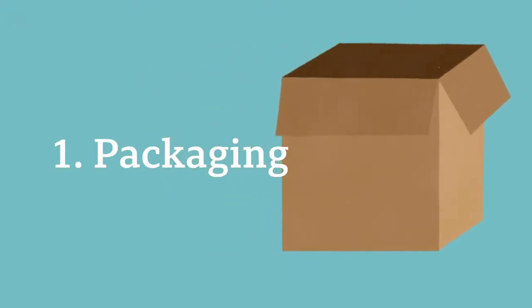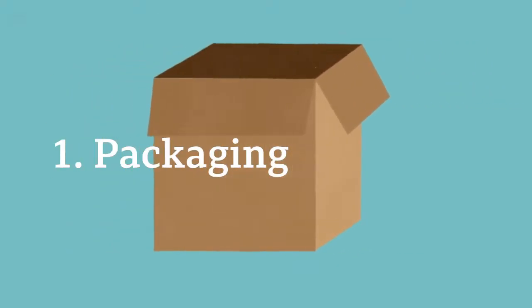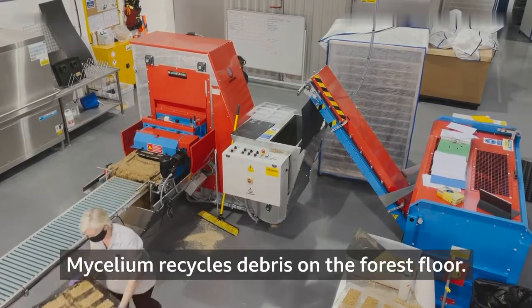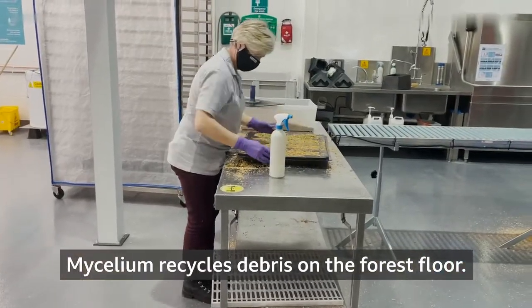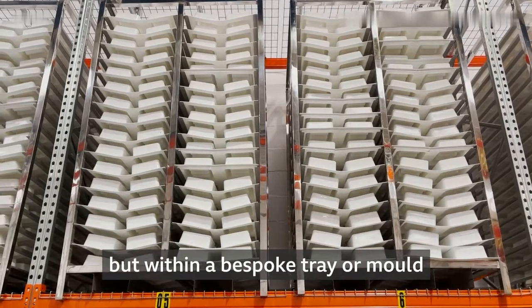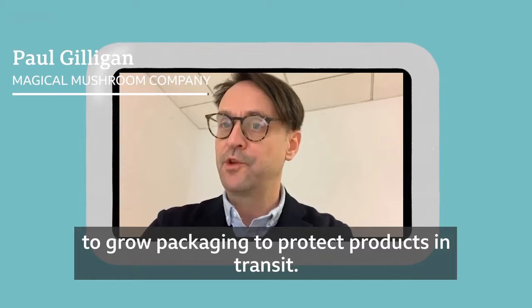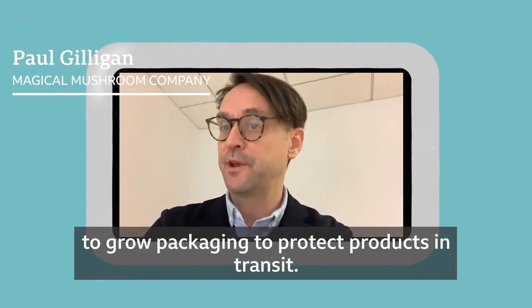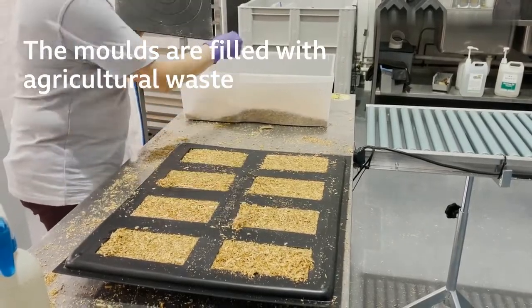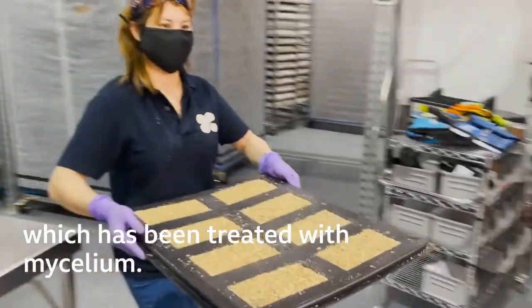Number 1. Packaging. What we're doing essentially is recreating what happens in nature. So mycelium recycles debris on the forest floor. So we do that same process, but within a bespoke tray or mould to grow packaging to protect products in transit. The moulds are filled with agricultural waste, which has been treated with mycelium.